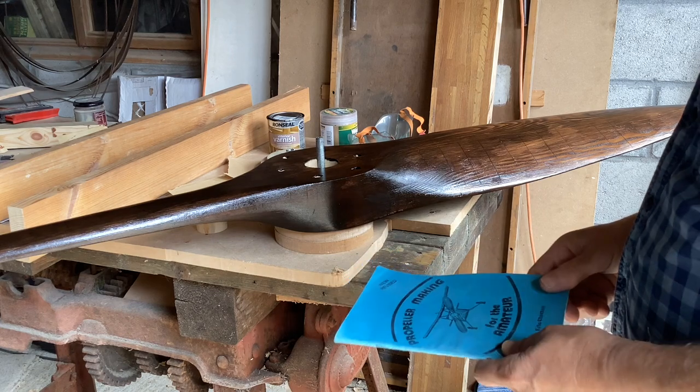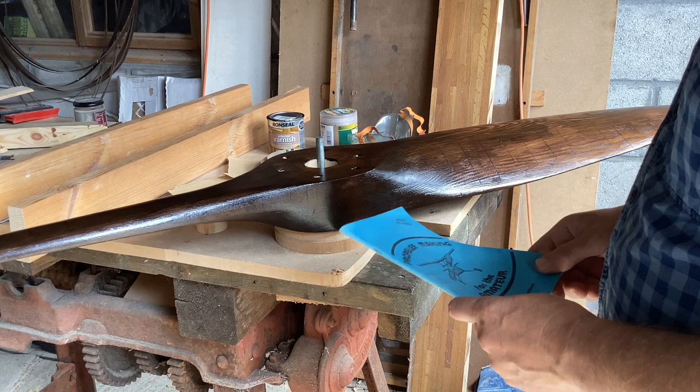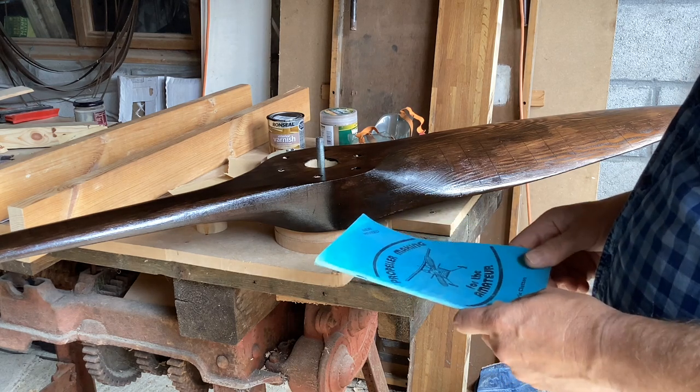I'm not telling you what it is yet. We'll wait till the Praga's running and then we'll have another series, as I say, on getting a vintage engine going, making a propeller for it and having it roaring away on a test rig.